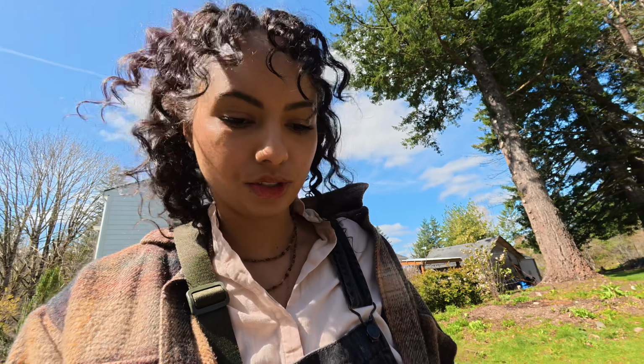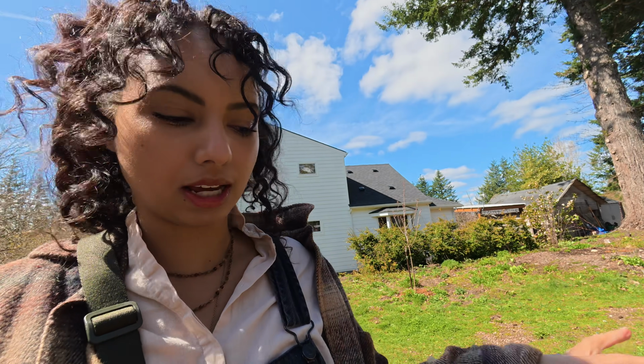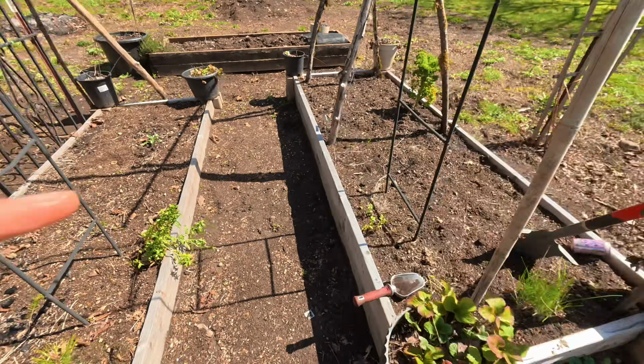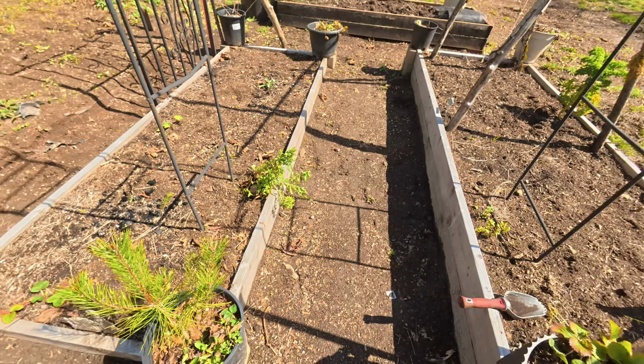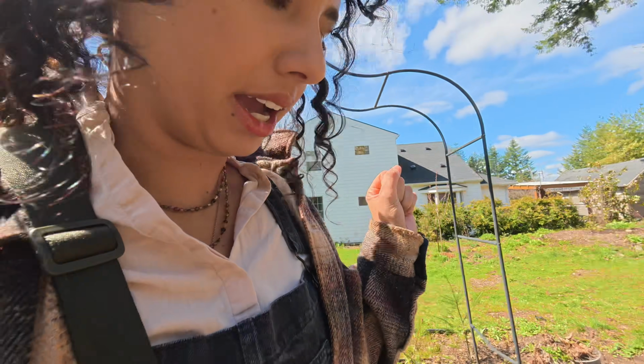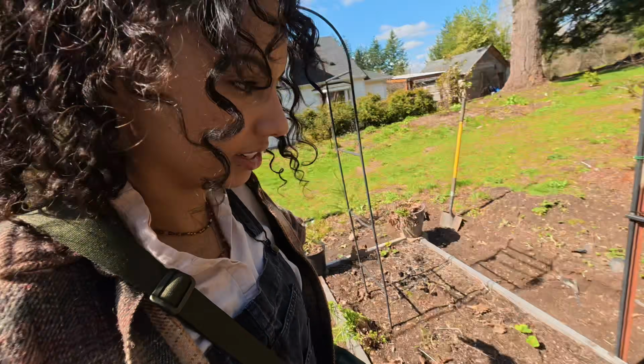I am about to head out to Home Depot to go pick up some stone block garden bed thingies, because last year we doubled up on this side but only did one layer on this side for some reason. So I'm gonna go get 4 more. They said they're in stock so that I can fill this bed full of strawberries, hopefully, or flowers, probably both.